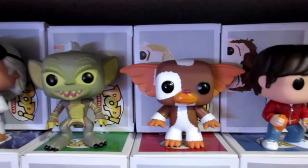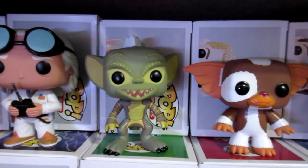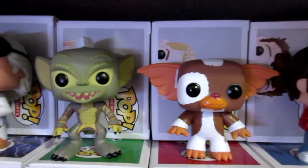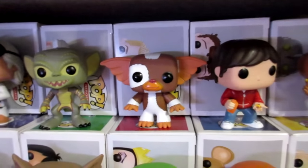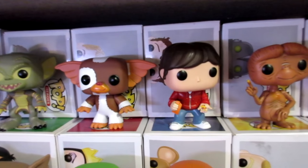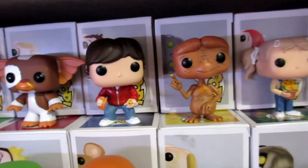And then we have Gizmo, and I think his name is Spike or Stripes or something? Something like that. He's one of the normal gremlins. Well, after they get fed after midnight, he turns into the bad one. And then you have Gizmo, of course, from Gremlins. Gizmo is super cute, and the Gremlins movie is awesome, and Gizmo reminds me of Hank, too, with his big head and his big ears.